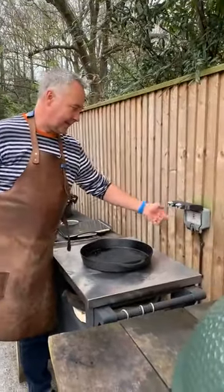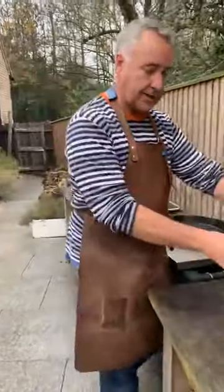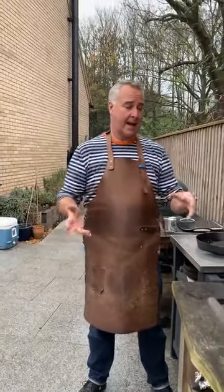I tend to use this with the lid up and it just keeps the rain off it. So the bit that goes onto the side of the egg is IPX4 certified, so that can take the rain. The plug bit, no plugs are rainproof, so you just need to rainproof the plug and the socket that you're putting into.